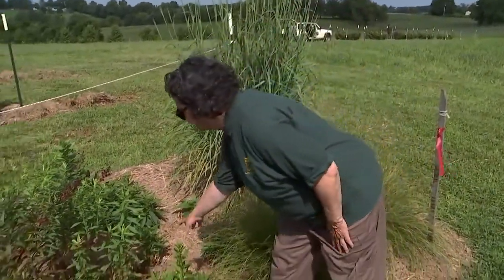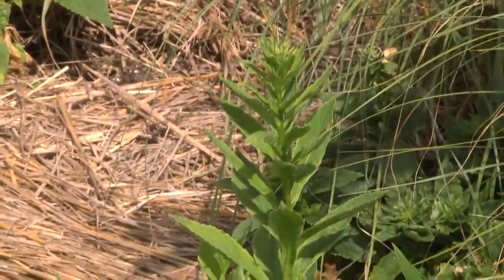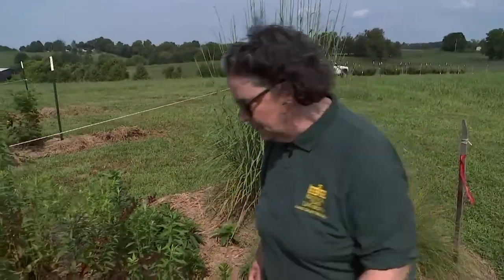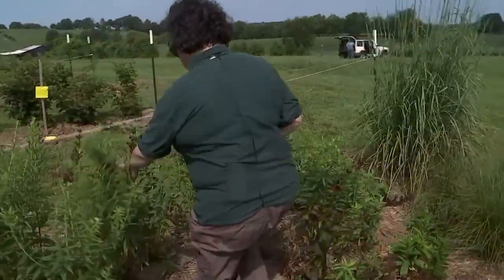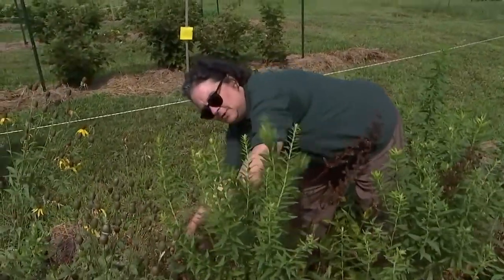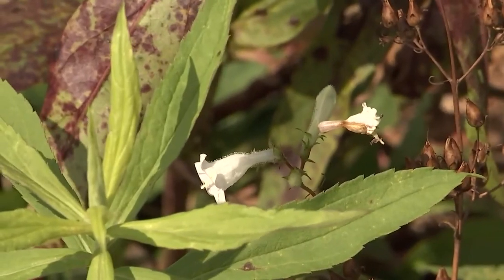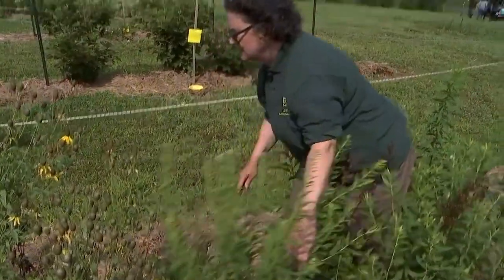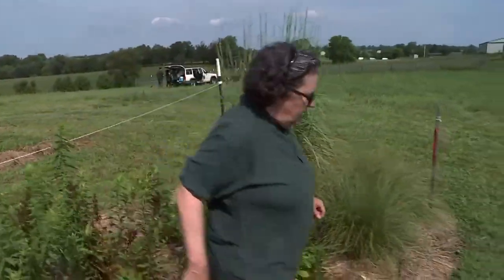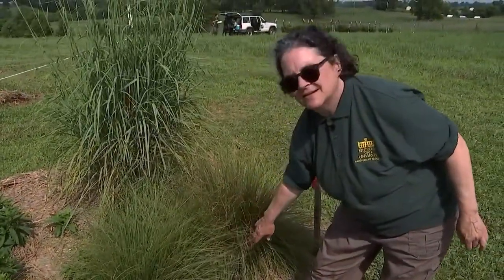These aren't blooming yet. They are beautiful. It's called blue lobelia, and it shoots up a nice purple flower, kind of a cone shape. Here's another, I'm gonna have to crawl through. But here's another foxglove beard tongue that's still blooming, and these were the first to flower, I think in May. And then we've got prairie dropseed. It's another grass.